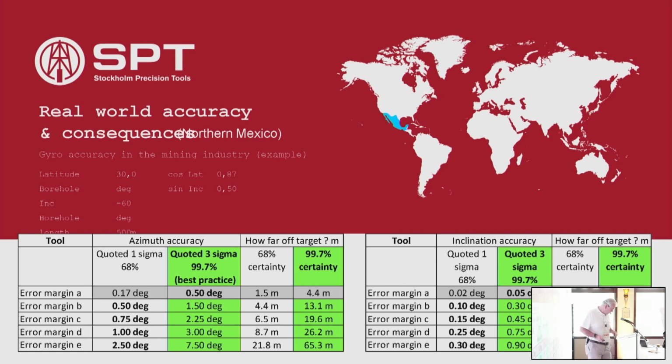So on the left of the chart, we've got 5 different tool accuracy levels. We've done this for azimuth and for inclination. So we've got error margins A, B, C, D, E, and these are from published specifications of different tools. In this case, we've been quoted as 1 sigma, and here we're quoting at 3 sigma. We've converted the 1 sigma to 3 sigma so that we can work in these green columns at 3 sigma accuracy levels. So then for that particular borehole, we've calculated the accuracy, the displacement at 500 meters for that survey.